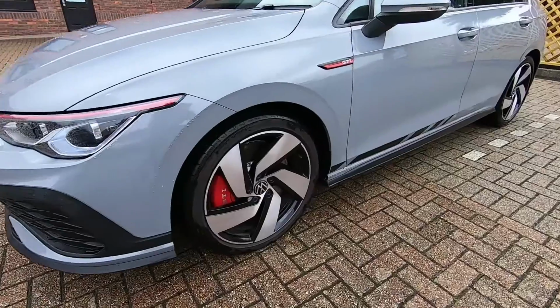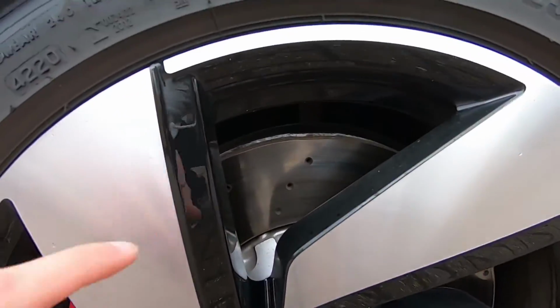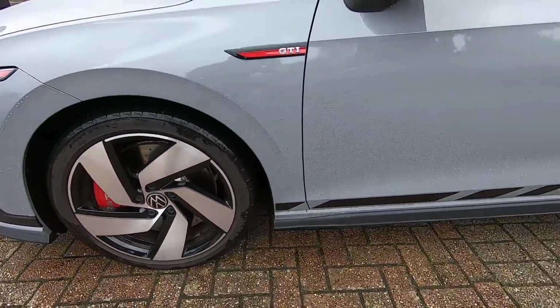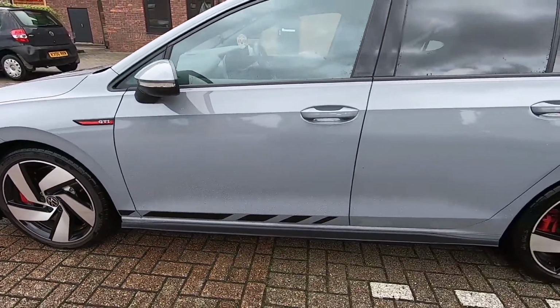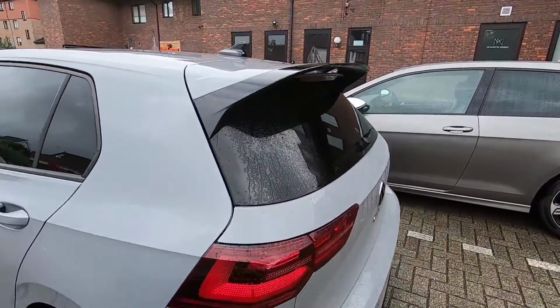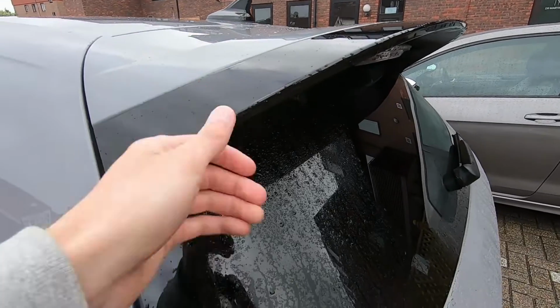Driving the Mark 8 Golf GTI Clubsport, it was no different really to this in terms of size and practicality, and obviously all the advantages of it. Even that car, the owner can get like 52 miles per gallon. It's a 300 brake horsepower hot hatch. The world has come to a stage where these engines are so efficient, the cars are so efficient, they can just do everything.